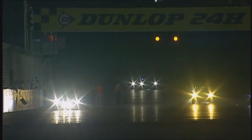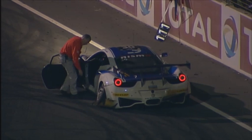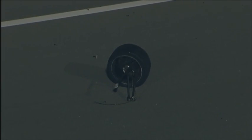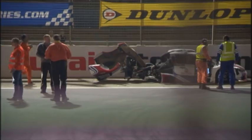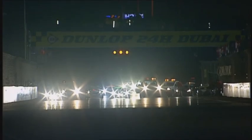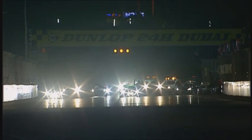Back on the course, there are two victims in a collision right by the pit wall. Ram Racing's Ferrari has only suffered minor damage, but the second GC10 is a complete write-off. Most importantly, no one was seriously injured. Now the cleaning crew have come on to remove the debris while we investigate.